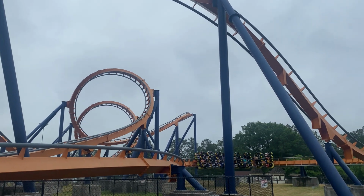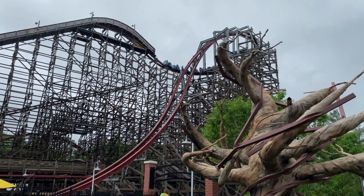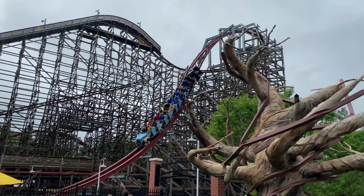Dominator features a couple of speed turns and has one of the more unique floorless layouts. Now let's talk about part one of this park's two-headed monster. Twisted Timbers, the RMC hybrid version of Hurler.